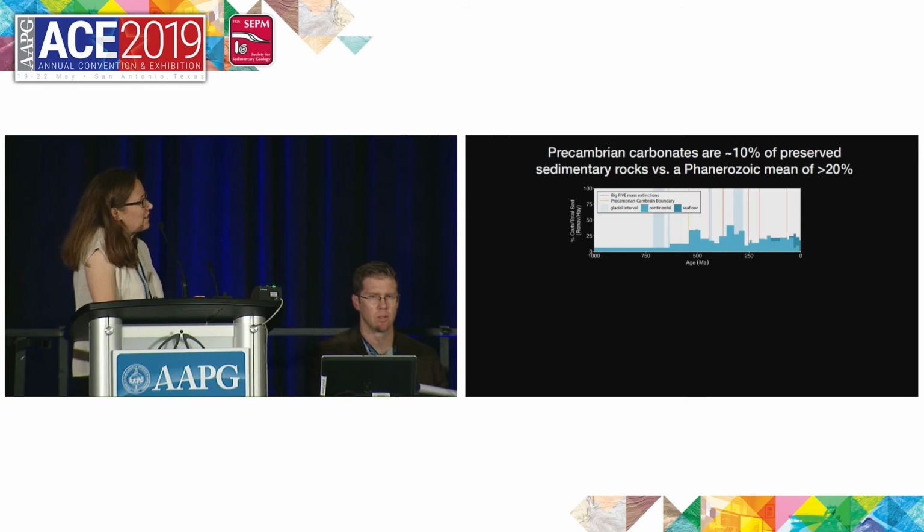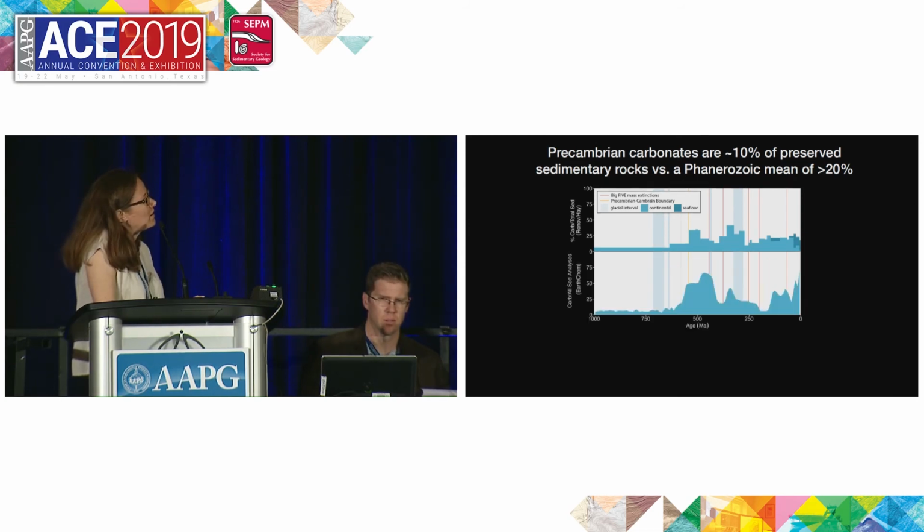The first effort to do this was by Soviet scientist Alexander Ronov, and this is his Phanerozoic record coupled to his later published Precambrian records of estimates of the percent of carbonate rocks compared to the total sedimentary rocks per time bin. You can see that carbonates make up something like 10% of all sedimentary rocks in the Precambrian, where the mean in the Phanerozoic is more than 20%.